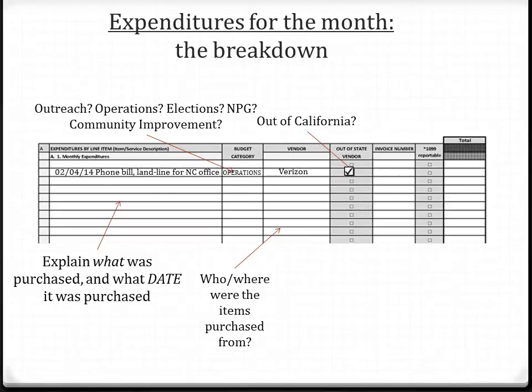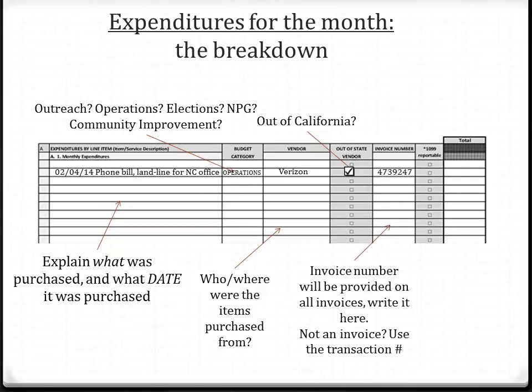Out-of-state vendor, check the box provided if the vendor was out of state. Invoice number. All invoices should have an invoice number attached. Please indicate in the provided space. If you do not have an invoice for a particular expense due to it being an incidental purchase, please provide the transaction number provided on your receipt for reconciliation with your receipts. Under 1099 reportable, check in the provided box if the vendor was required to submit a 1099 form.